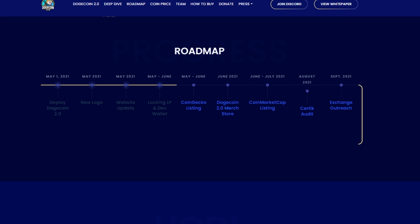Taking a look at the roadmap, we can see that they have already deployed the Doge 2.0 logo, website update, and locking of LP and dev wallet. Now in May to June, CoinGecko listing; in June 2021, Dogecoin 2.0 merch store; June to July, CoinMarketCap listing; August, CertiK audit; and in September, exchange outreach.